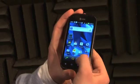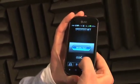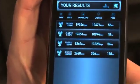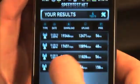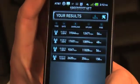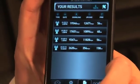And we'll tell you what some of the speeds look like right now. You go to speedtest.net. You can see some of our results right here. We're ranging anywhere up to 19 megabits per second down, and this was in a coverage area that was not that great, but anywhere from like 10 megabits to 19, and with super high upload speeds in the 11 to 12 megabit range. So you're getting really good speeds for your money.